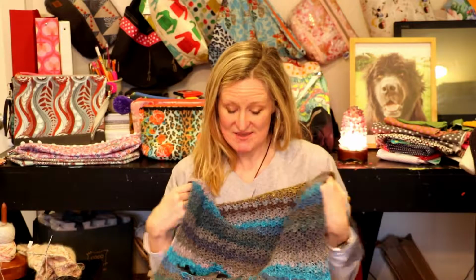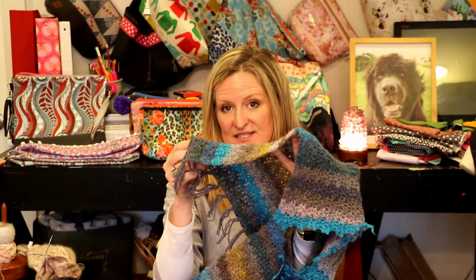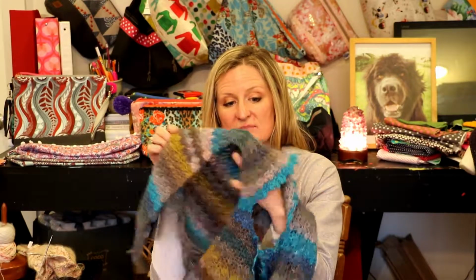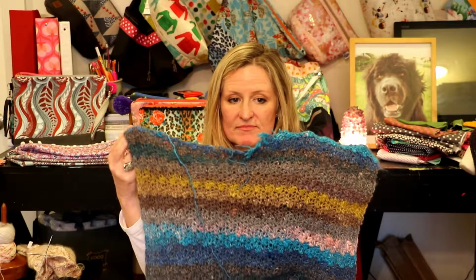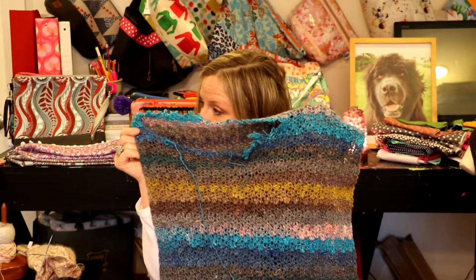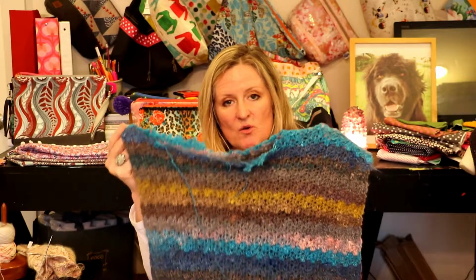Luckily with crochet, well, my idea is, and I am hoping that this is the finished end, not the beginning end of the project, that I can take the fringe off, take it back to the beginning of the hole, and just rejoin the yarn where I need to. I'm going to lose a lot of that really pretty bright blue, and then just keep going and redo it.